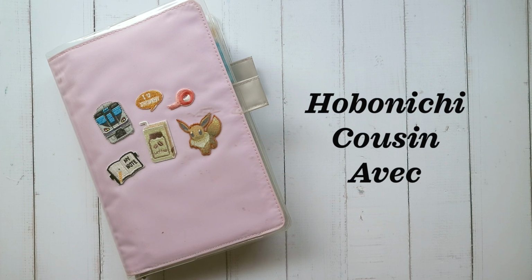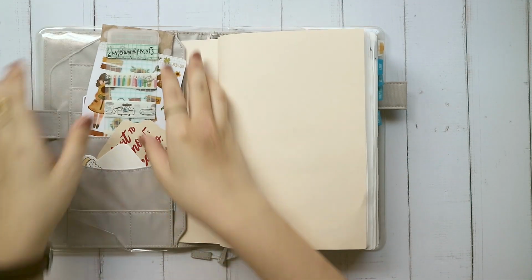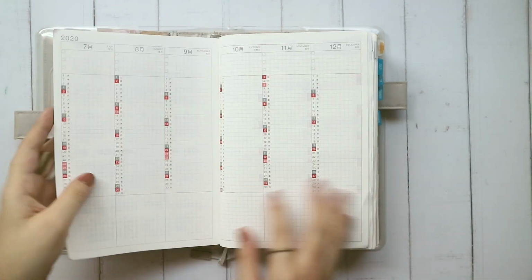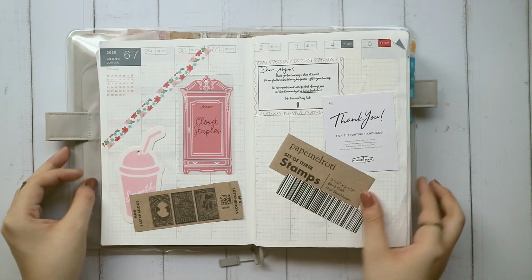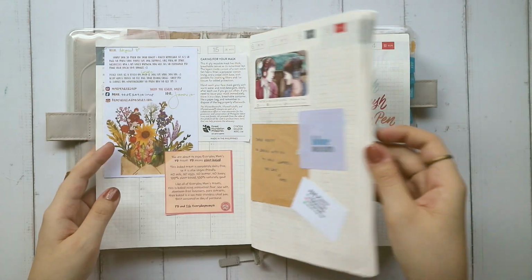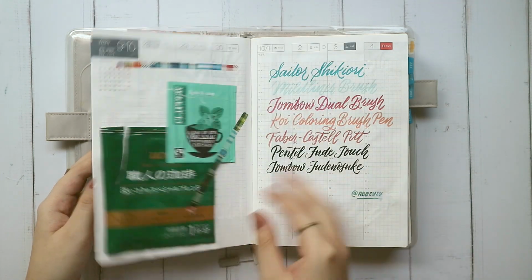Last but not the least, this is my Hobonichi journal. This is the EVEC, so I'm going to be showing you the July to December one. If you want to see my first half, I will link it also down below. As you can see, I have a lot of things in my journal. I would say the size was really intimidating at first because it's A5. I'm usually used to doing A6 journal spreads, but I really did enjoy it a lot, and it was really a tool for me to experiment.